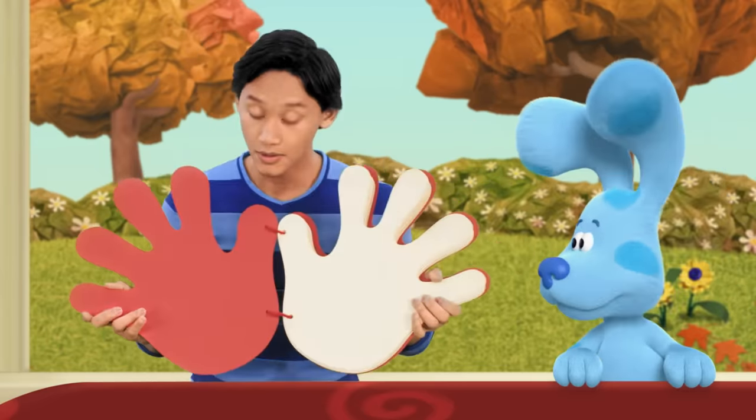Blue, you're right. Spiders don't sound like that. So what do you think is hiding behind that spider? Chicks! Oh! Well, you're not scary at all. Nice work! Okay, time for bed.